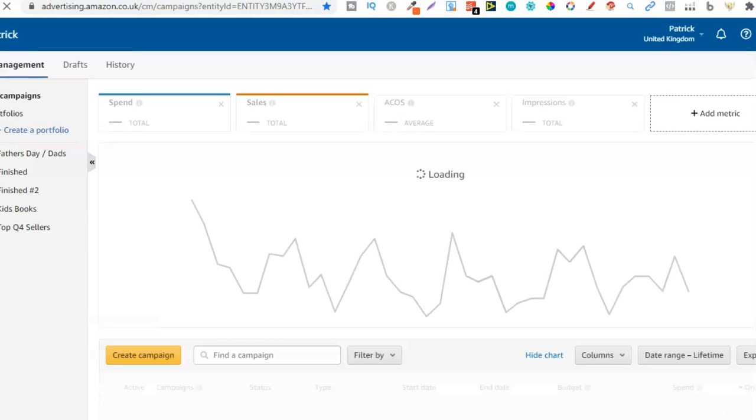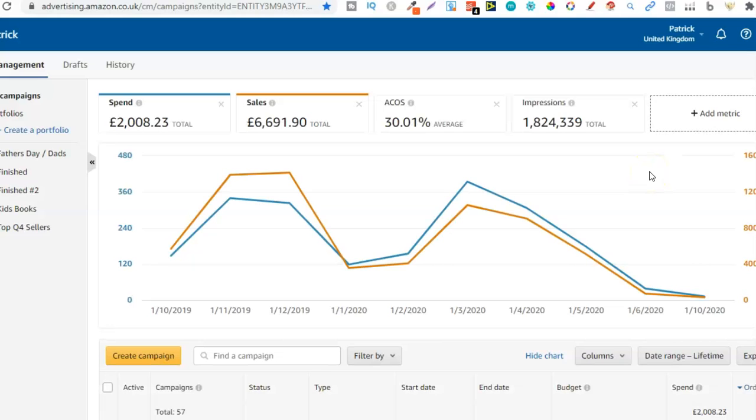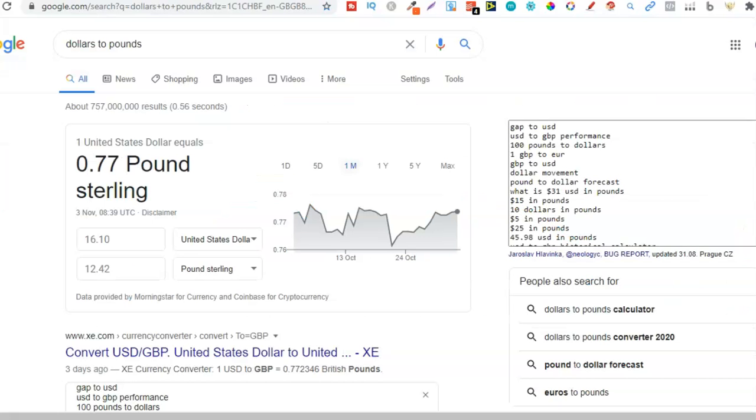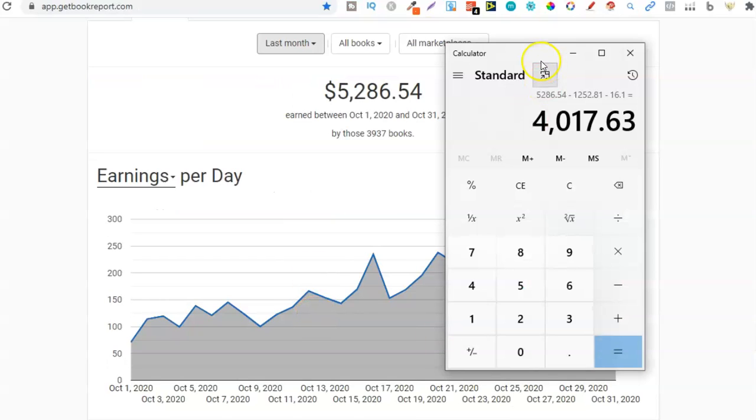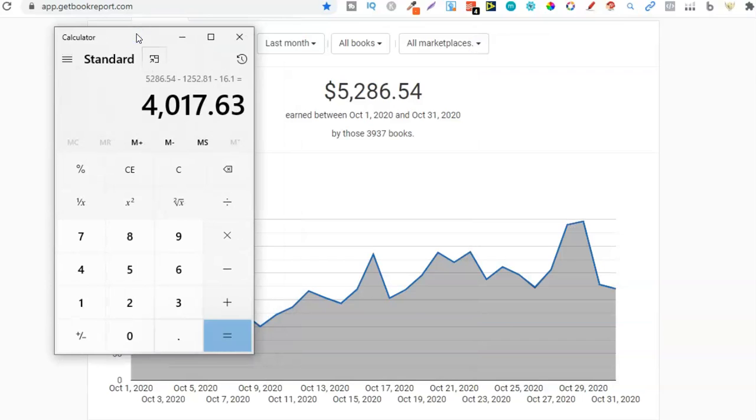Take away my ad spend here in the UK. Give that a second to load up. But if we take a look at my ad spend here, once it has loaded up, we can see I was running ads in June, and then I didn't really run anything. Then in October I was running a couple, but just decided to stop it, and I only spent £12.42. So if we go over to a calculator, put in that £12.42, it's averaging around $16.10. So let's take away that as well. So minus that $16.10 equals $4,017.63 in royalties. No, in profit.